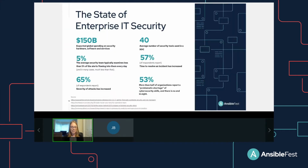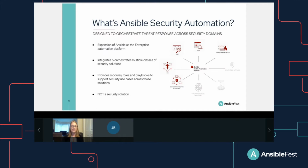Our answer to this challenge is Ansible Security Automation. Ansible has a proven track record in automating and orchestrating infrastructure, networks, and the application stack. And over the past year, we've expanded it into the security realm as well.